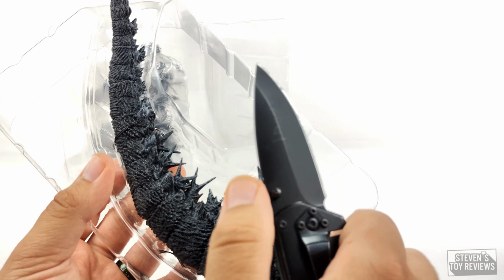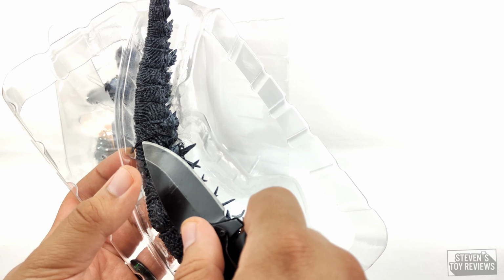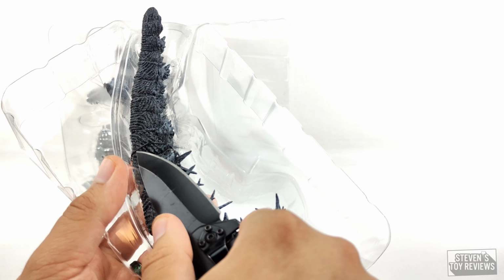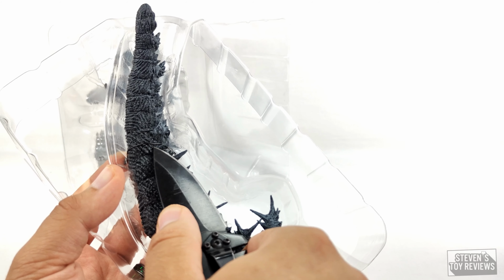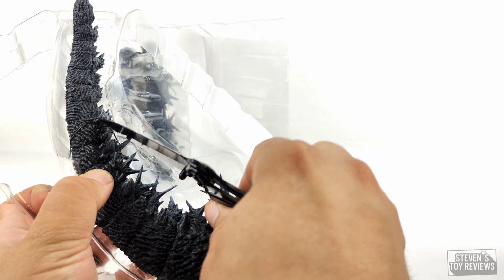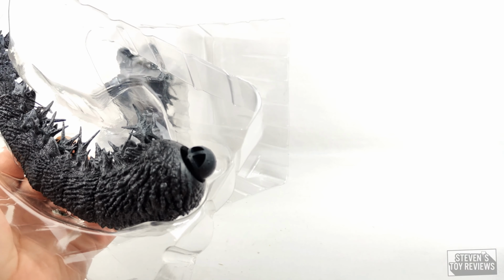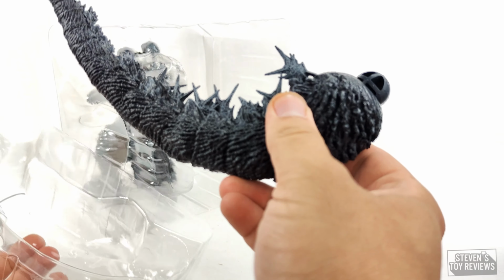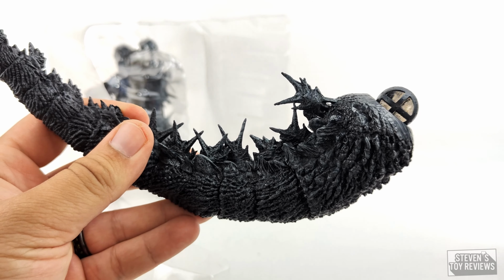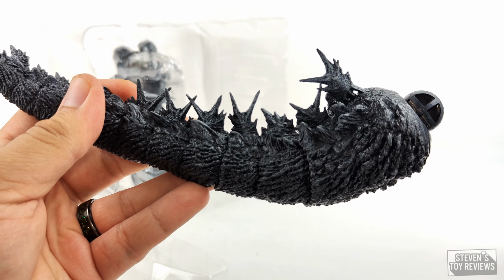Normally what I would try to do is just try and yank it out, which I've been successful with doing in the past, but I almost undid my lock there. I'm not going to do that just because of the dorsal plates. So let's focus in here real quick.